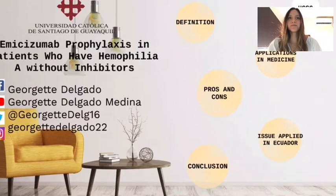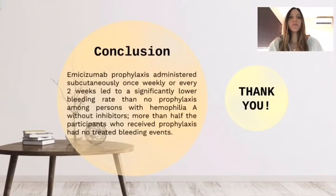Conclusion. Emicizumab prophylaxis administered subcutaneously once weekly or every 2 weeks led to a significantly lower bleeding rate than no prophylaxis among persons with hemophilia A without inhibitors. More than half the participants who received prophylaxis had no treated bleeding events.